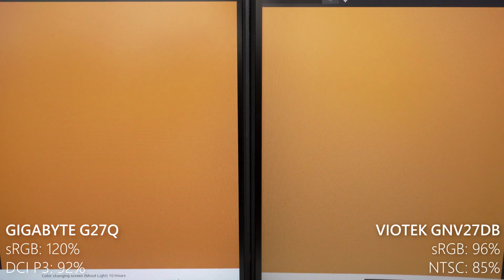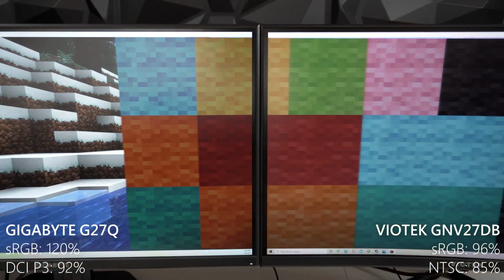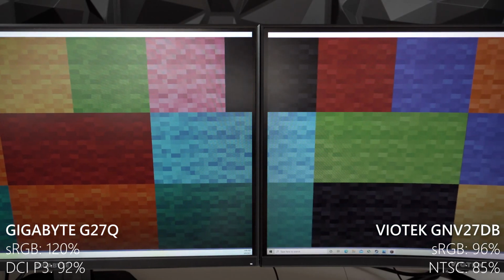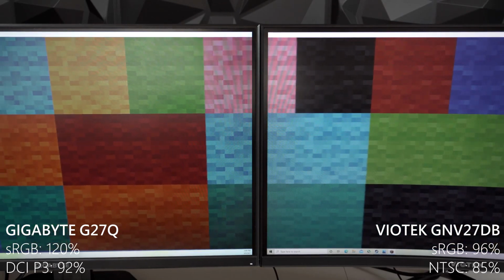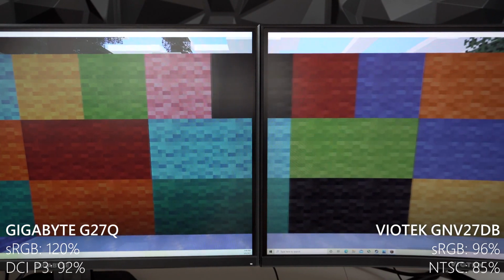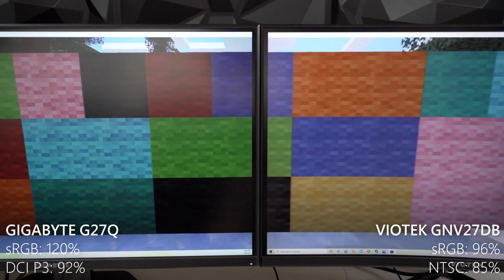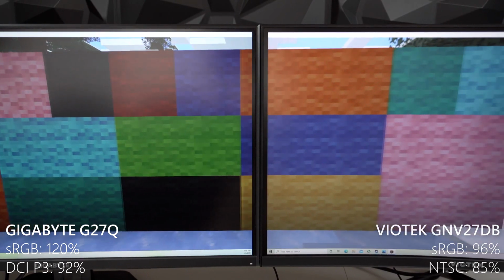And here's that wall of wool comparison once again. And as you can see, every single color looks so much better on the IPS panel. But don't take this in the wrong way. I'm not trying to push you away from getting this monitor. I'm just showing you how well VA panels can produce the color, specifically with the Viotek GNV27DB.